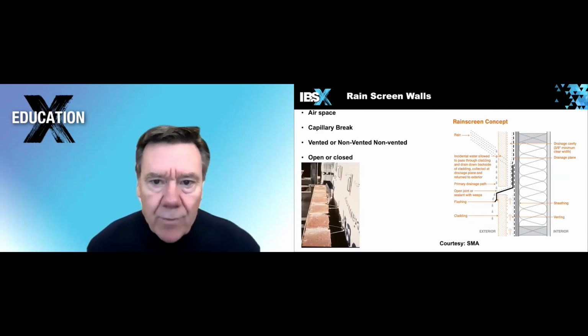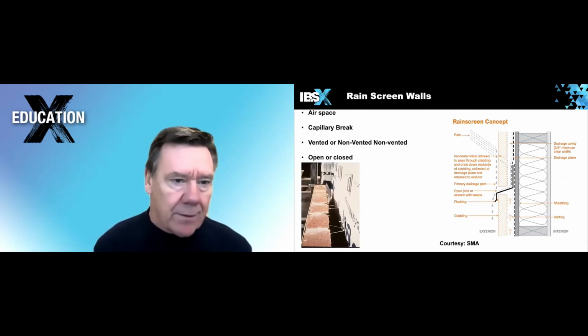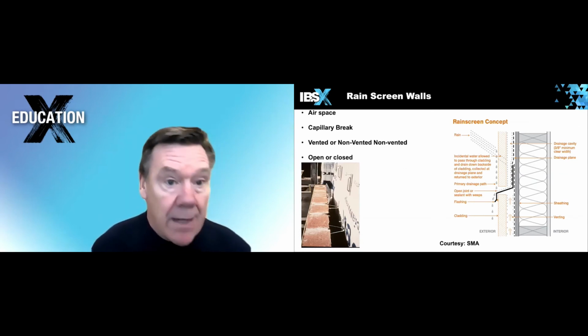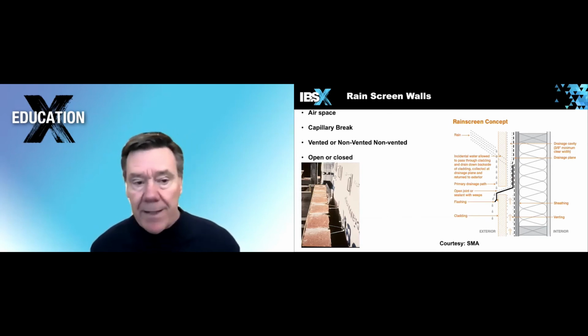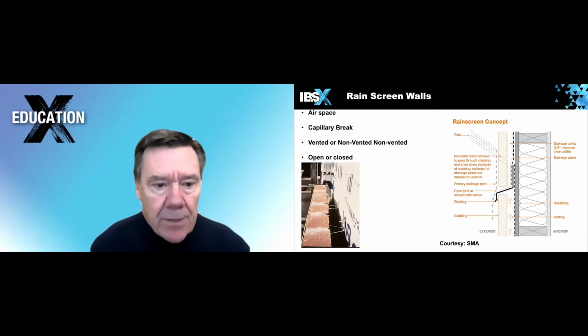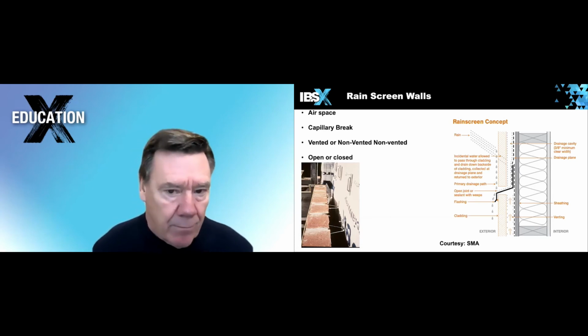Well, we use rain screens, and rain screens have been around for a long, long time. In fact, the most common rain screen that you're probably familiar with, and may not know it's a rain screen, is brick veneer. We have that airspace. The code typically requires a 1-inch airspace and weep holes at the bottom so that if any water does get behind the brick, it has some ability to be removed.